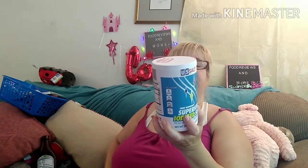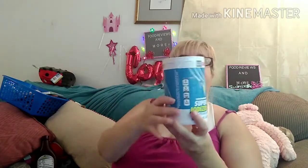And I picked up the Free Running Superior Iodized Salt, 26 ounces, 737 grams. I picked this up so I can wash my tie-dye shirts with cold water and some salt, to keep the color in.